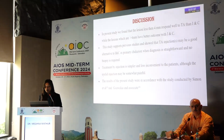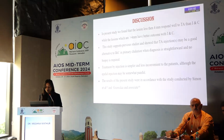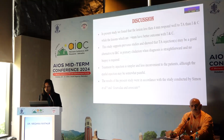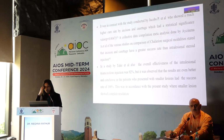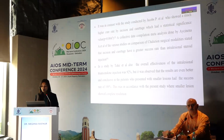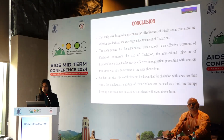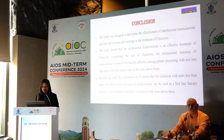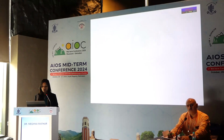Treatment by injection is simpler and less inconvenient to patients, although the eyelid injection may be somewhat painful. The results of the present study were in accordance with the study conducted by Simon et al. and Goala and associates. It was in contrast with the study conducted by Jacobs, who showed that higher cure rate by incision and curettage had a statistical significance value. Conclusion. From this study, we concluded that for size less than 4 mm, we prefer intralesional injection, and for size more than 4 mm, we prefer incision and curettage. These are the references.